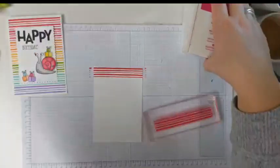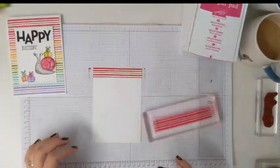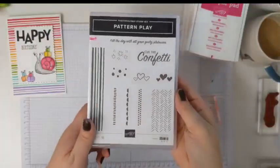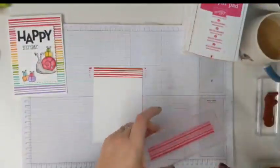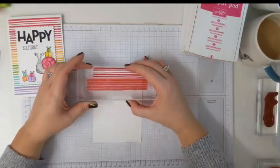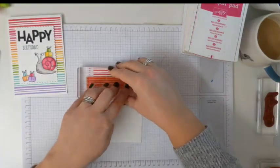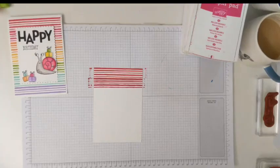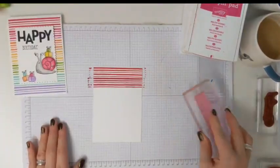This stamp, Bev, is from the Pattern Play stamp set here. It's in the main catalogue. And it's part of the Playing with Patterns suite. So we're moving to Melon Mambo now. And we're going to line that up and stamp again. So there isn't much difference between those two, but it's just enough of a difference.